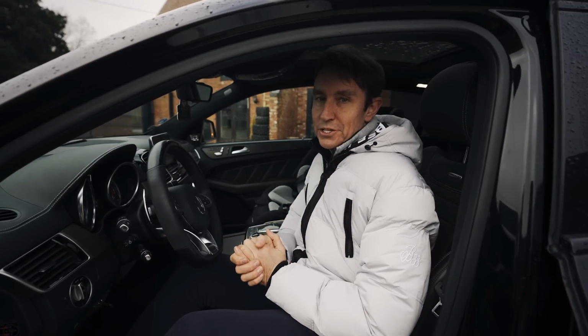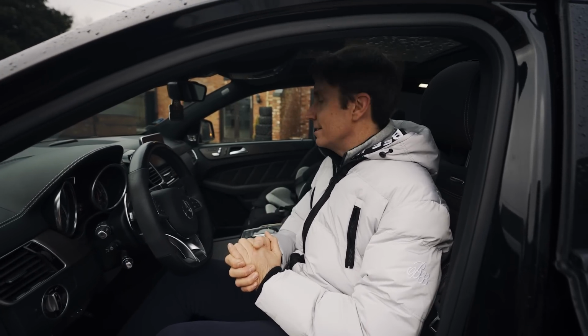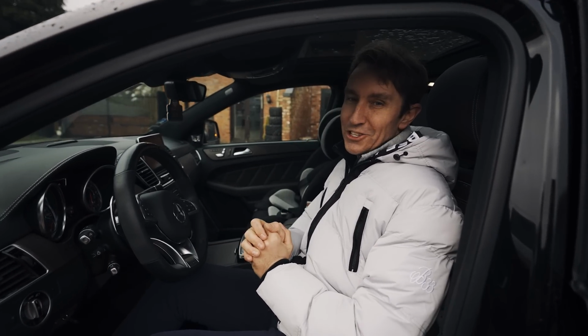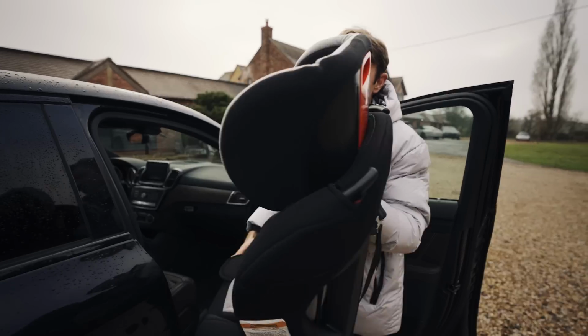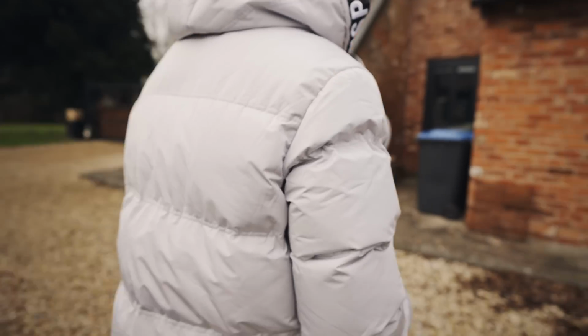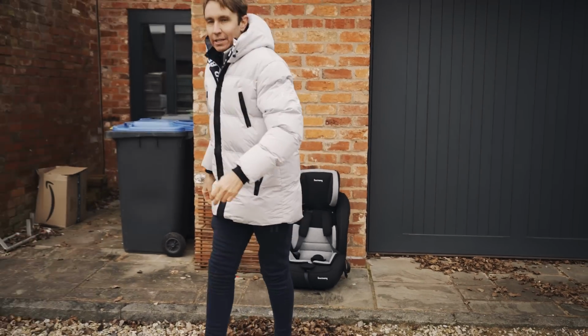So car's up to temperature, no fuel as standard, and remove the car seat so that Jordan can get in. These things are a mission. Centre chair. Well, let's go.